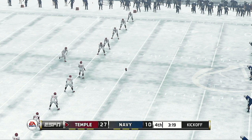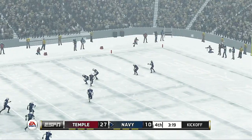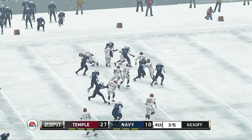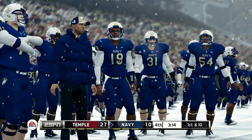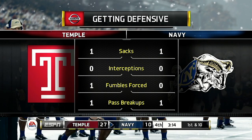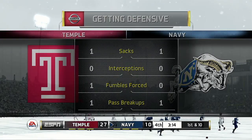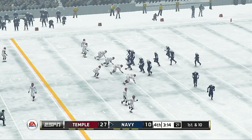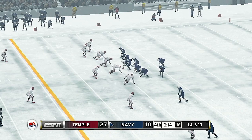Temple is ready to kick it away. He'll return it from the one. He's to the 20. Gets to about the 24-yard line. The Owls have really been all over the place. They're playing like a defense possessed. I love to watch a defense just pin its ears back and just fly to the football. They are playing with a reckless attitude, and it's really paid off because it set up their offense to be able to score points. The defense did a nice job shutting down the offense the last time they had the ball.